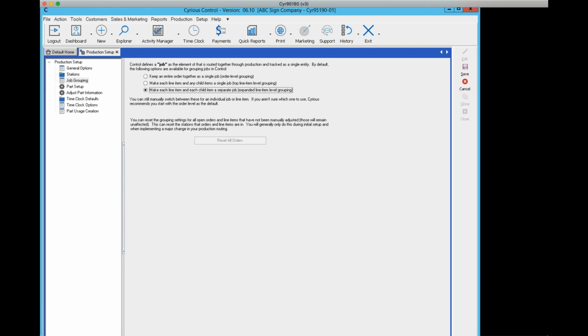So job boards are similar to a physical board, and they're intended to move orders from place to place or station to station. A job board can be made up of multiple lists, and those lists may correspond to stations themselves. And then the station ultimately determines where that job is in the production process. Also think of lists as being made up of cards, and those cards correspond to a job. Some important concepts about the job boards.